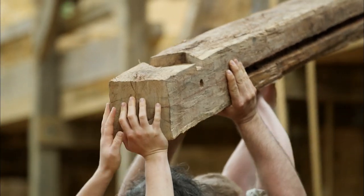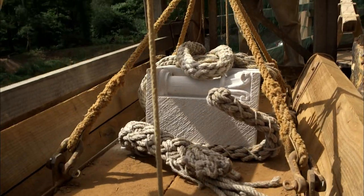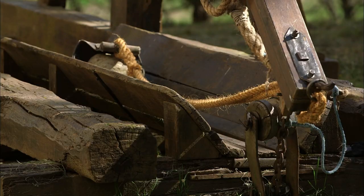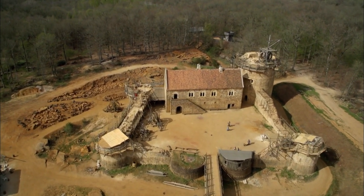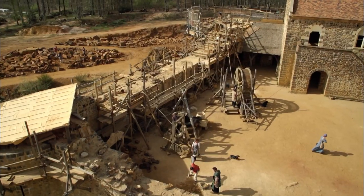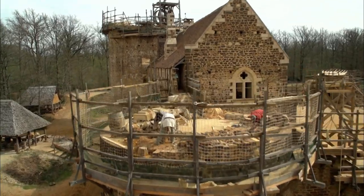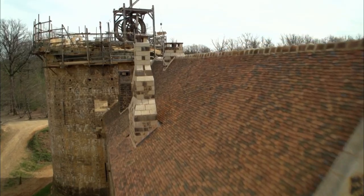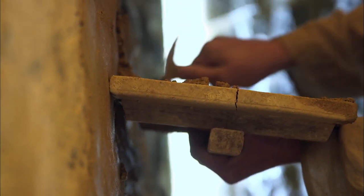The origin of our castles is distinctly French, introduced to Britain at the time of the Norman conquest of 1066. Here in the Burgundy region of France is Guédelon Castle, the world's biggest archaeological experiment. A 25-year project to build a castle from scratch, using the same tools, techniques, and materials available in the 13th century.